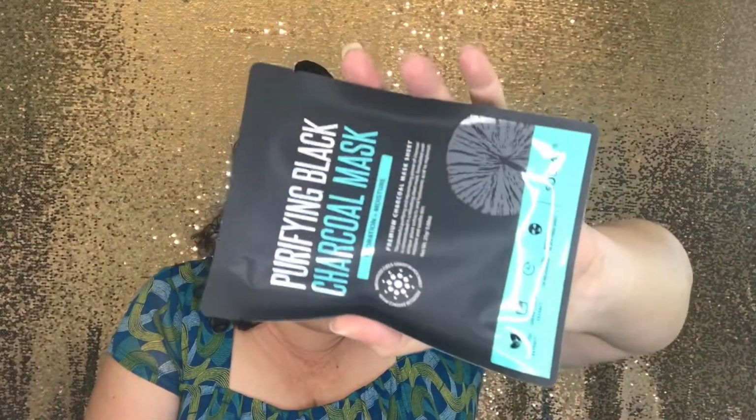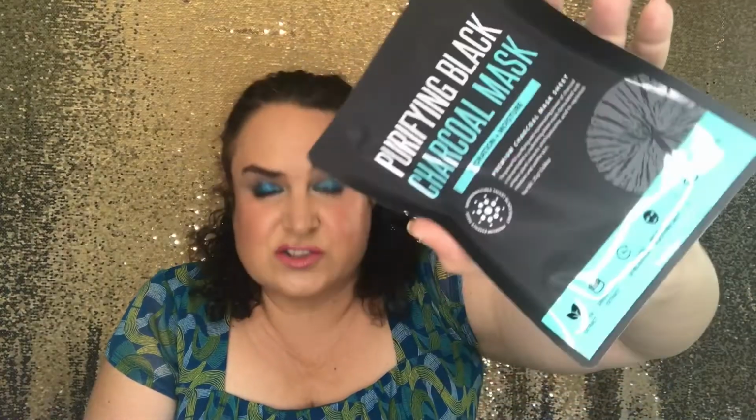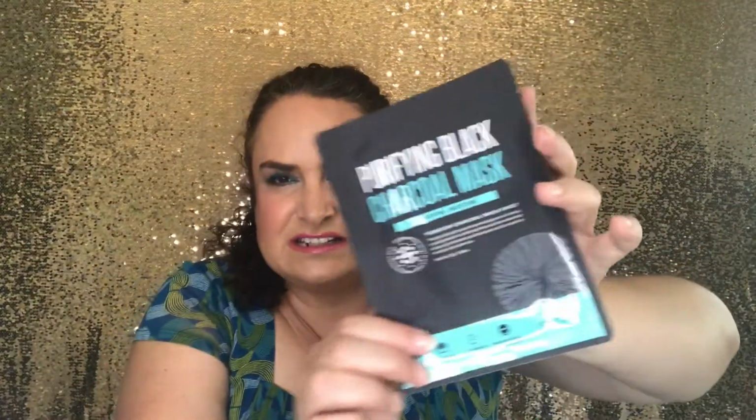Ooh, here's one I'll really like. It is the Purifying Black Charcoal Mask. I've got a charcoal mask series that I'm doing actually right now, so be on the lookout for this one. It is by Soleil, which is also a cruelty-free brand. This retails for $2.50. Definitely try it in an upcoming masking video.